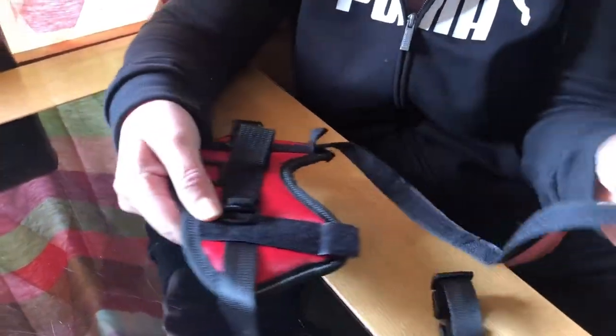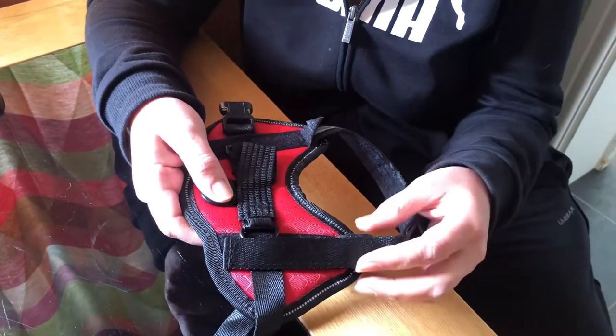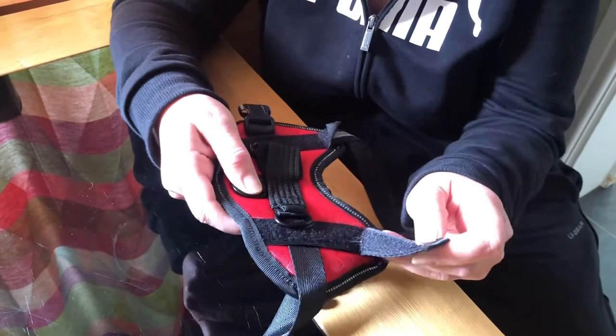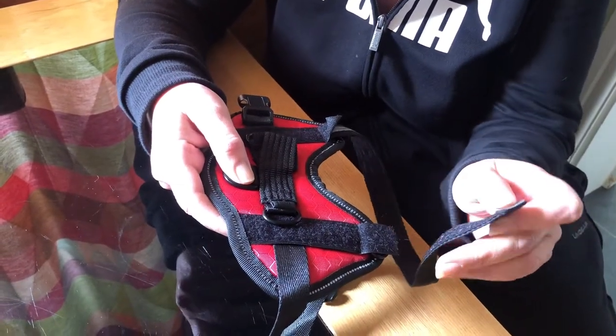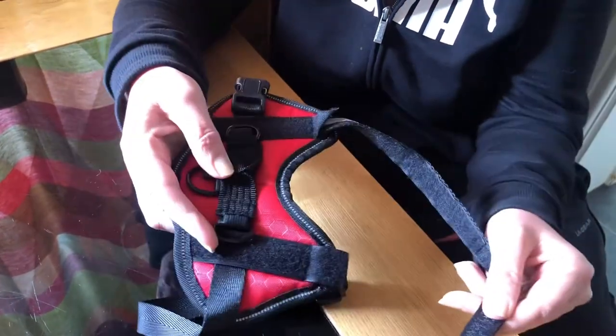As you can see, it's a Velcro here. It wouldn't be suitable for him because obviously as he grew up, he's turning into quite a strong little dog. And he just grew out of it. It probably lasted about 2 months max, I would have thought. But as you can see, he'd just have to pull this here and it came off.